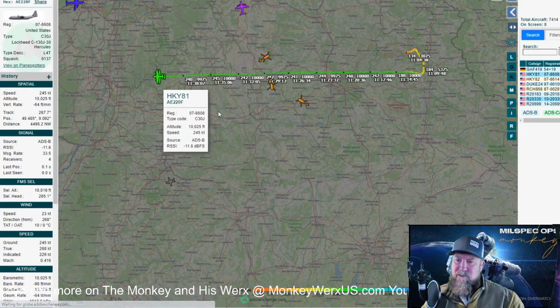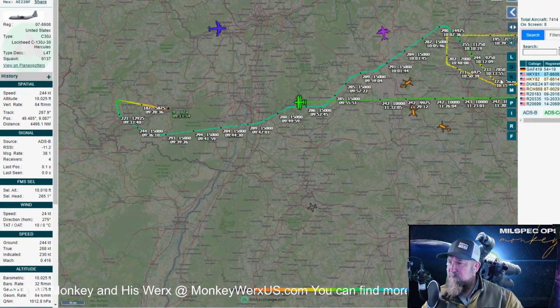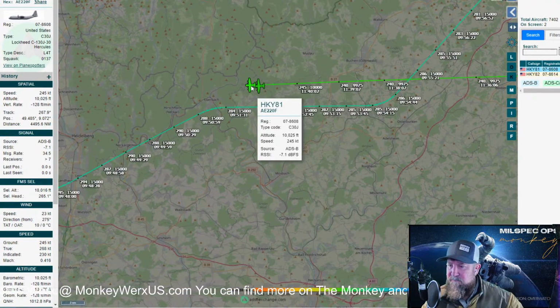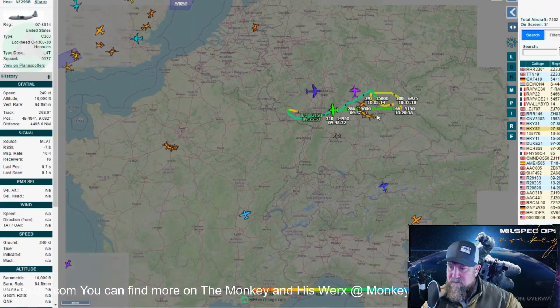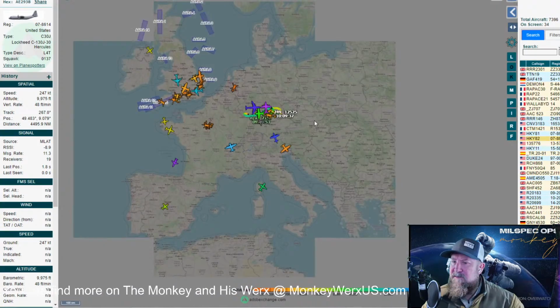And looks like I've got a 2-ship of C-130s. Well, and those look to be U.S. also. You can see them back to back. Now, there may be more. We're just not seeing them. But looks like they got some stuff going on over in Germany. All right. Well, I think that covers most of it.